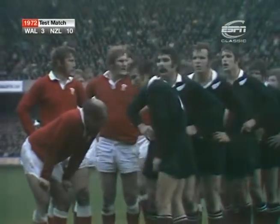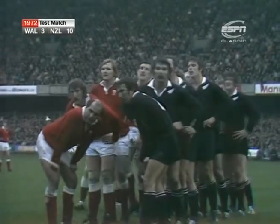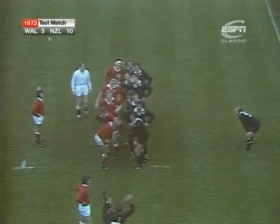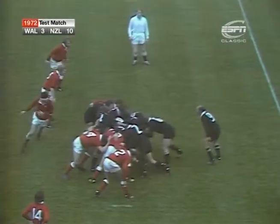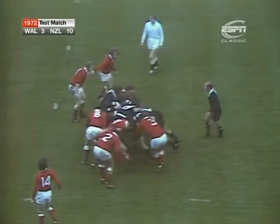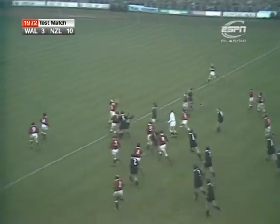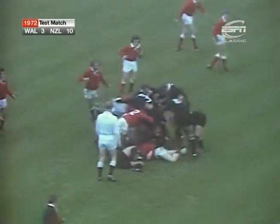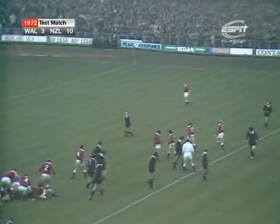Keith Murdoch with the moustache. Behind him, Hamish MacDonald. And opposite him, Derek Quinnell with the fair hair. Llewellyn in front, and then Jeff Young. Whiting palms, taken by MacDonald. In goes Sutherland. Here's this New Zealand drive. That was beautifully put out. This is Burgess. He perhaps shouldn't have kicked because Batty was in the line as an extra man, but it's still a useful kick. Great catch by John Williams inside his own 25. Going, Burgess.